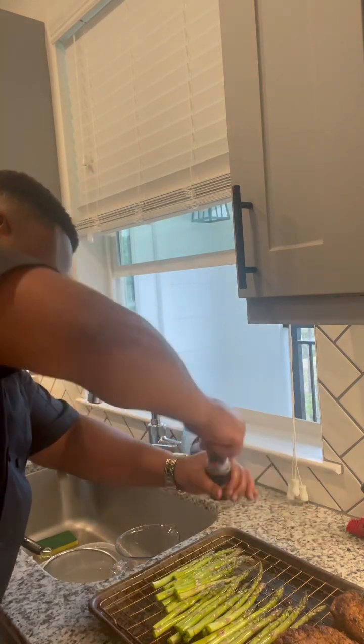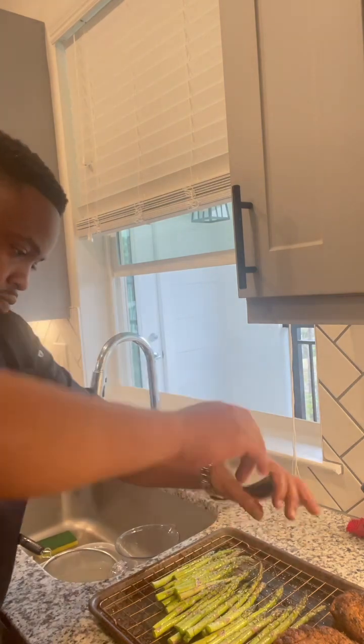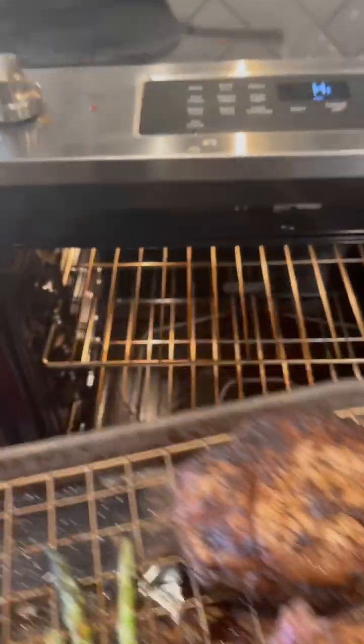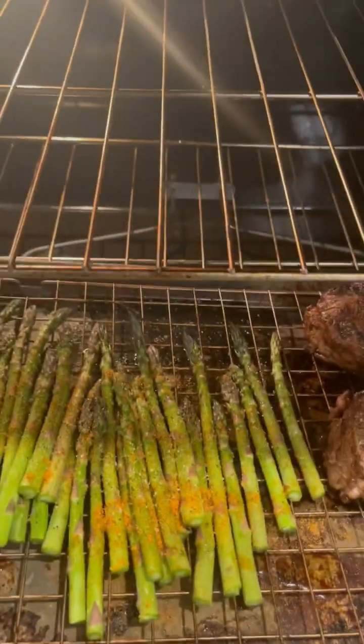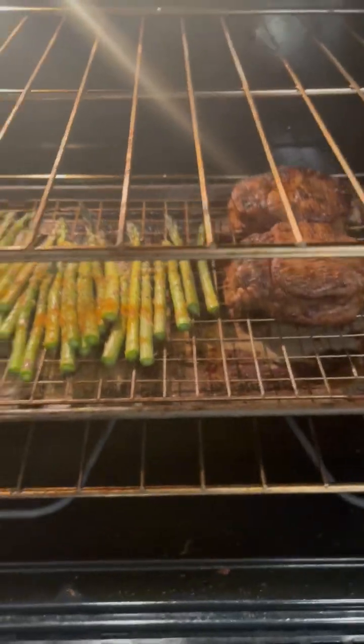After you get your salt on there good, go ahead and put your ground pepper as well. After the ground pepper and the salt, the last thing we're going to throw on that thing is a little bit of garlic, not too much. We don't want it to taste more like garlic than asparagus. Once that's done, go ahead and throw it in the oven. Have your broiler set. Once that broiler is nice and set, put it in the middle rack of your oven and let that bad boy go for 12 minutes.